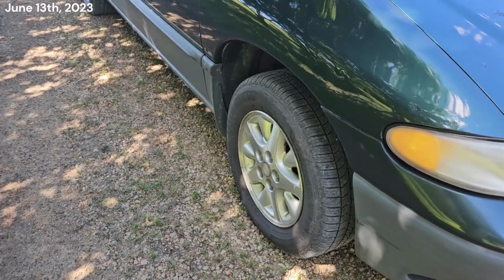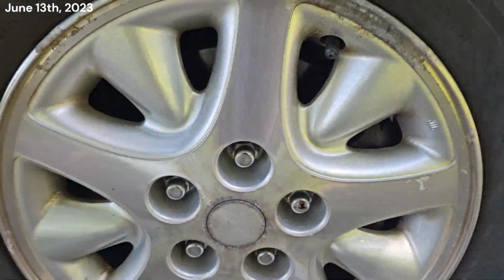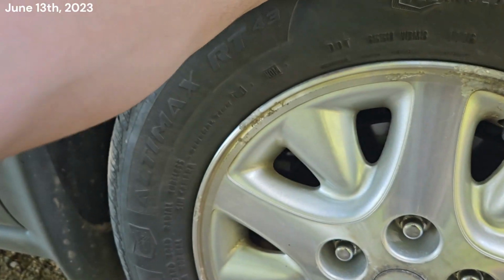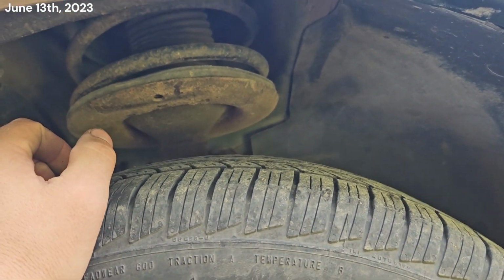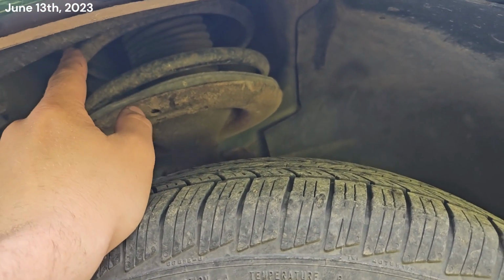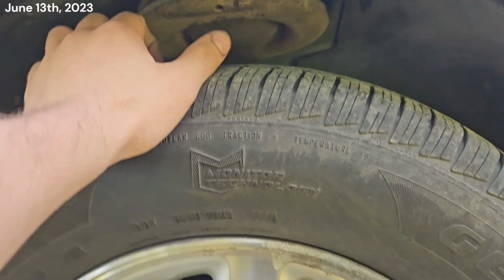Well, as far as other work goes, it's got all 4 new wheel bearings. We just did that actually. It's got new sway bar links, sway bar bushings. But the only thing that I haven't done that really needs to be done or should have been done is these front struts. They are bad, but it rides nice. It rides like a boat, honestly.